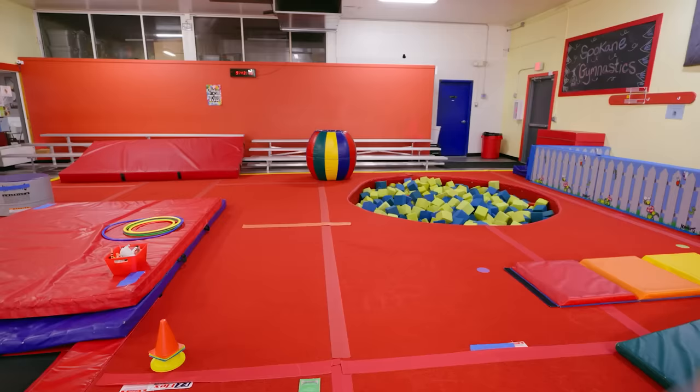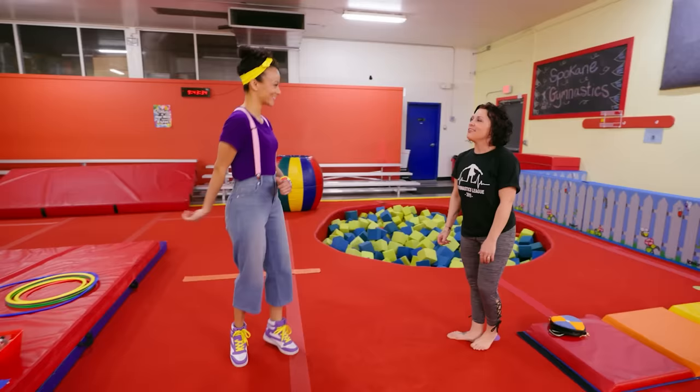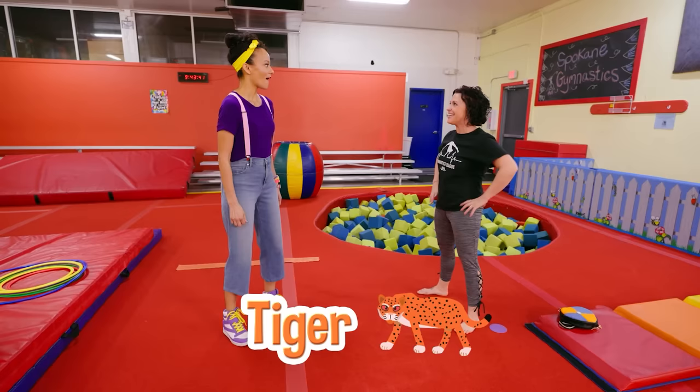Now we gotta get ready, so we have to make sure that nothing's in the way. Do you think you can take off your bag? Yeah, good idea. All right, we're gonna warm up our body so we feel good to get ready for gymnastics. Okay, can't wait. Do you think you can run like a tiger, fast like a tiger? Oh yeah, I know what a tiger is. Can you be fast like a tiger too?